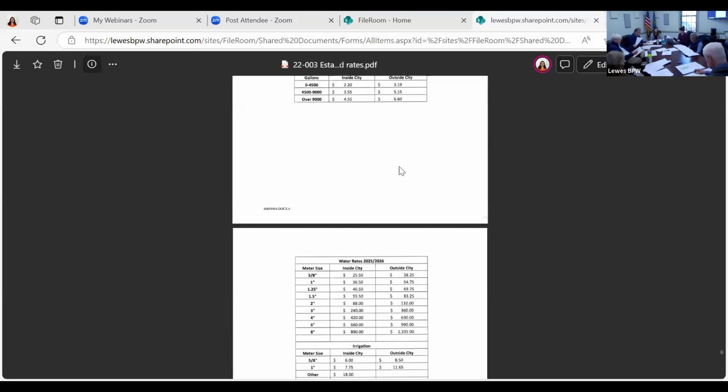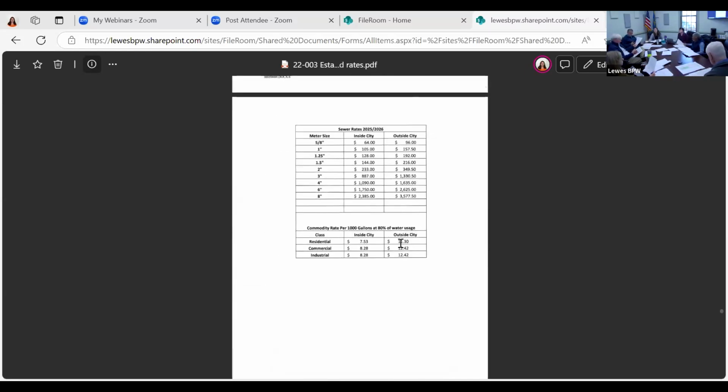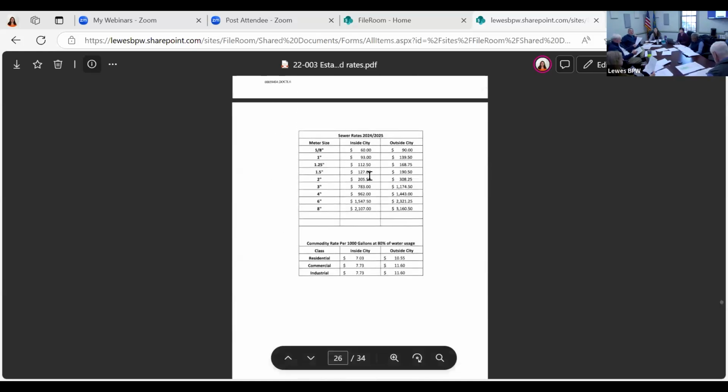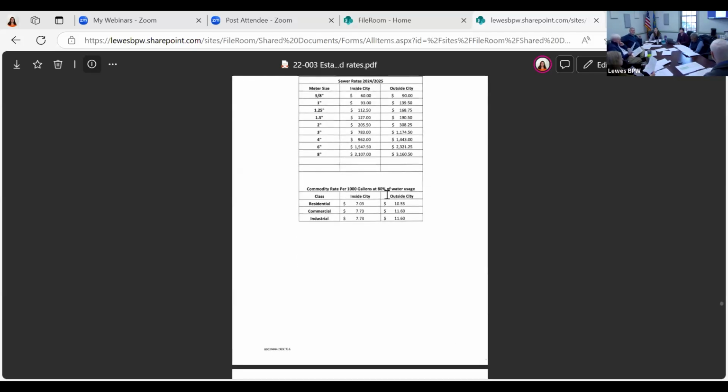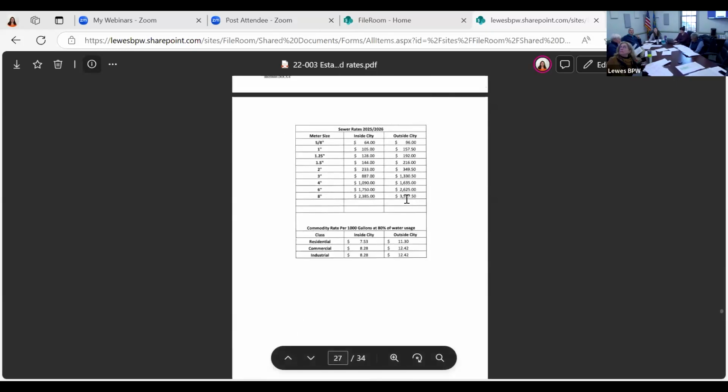For our wastewater. Again, this is for our rates for sewer. These are our current rates, ready to serve inside, outside cities, based on pipe size for your water. And then your commodity rate based on inside, outside city, and your class for residential, commercial, industrial. And then this will be this budgeted year.